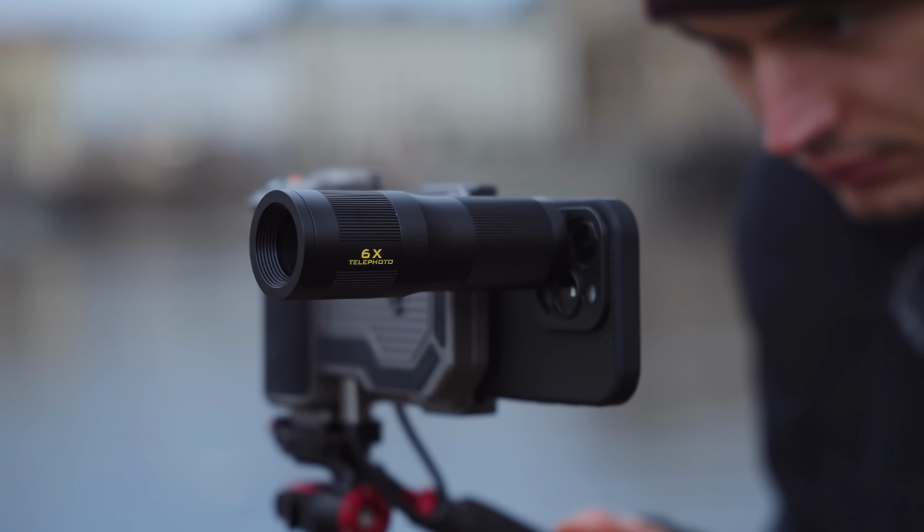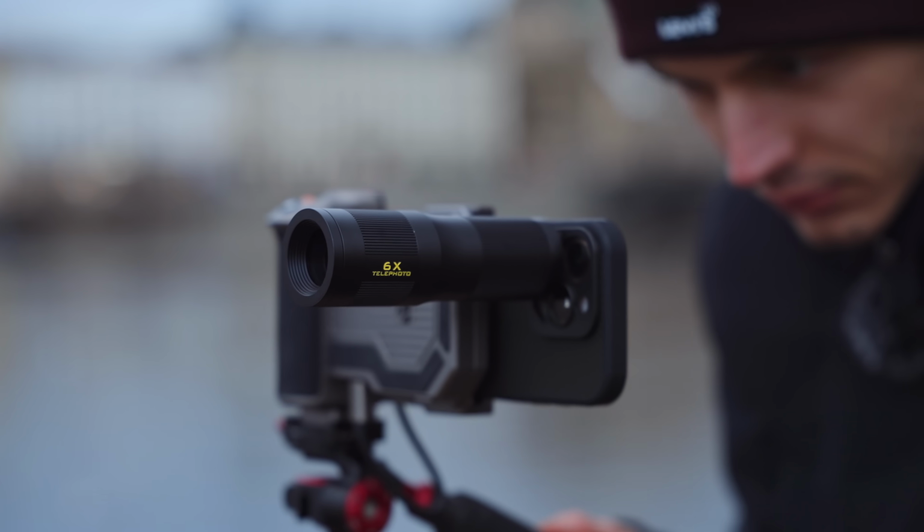Now that aside, we've tested already main camera and ultra wide, and it's time to dive into the telephoto photography. To be honest with you, it's the most exciting part for me about this phone. So let's go and test them.